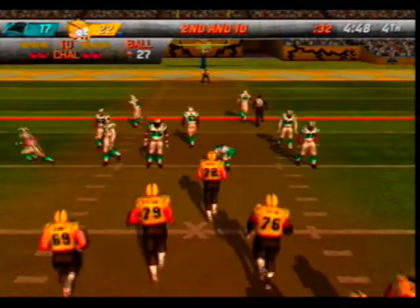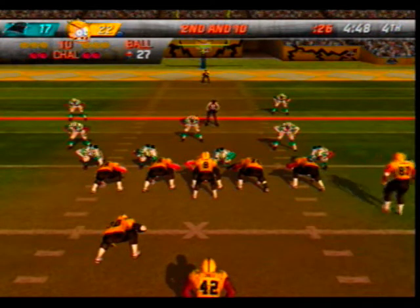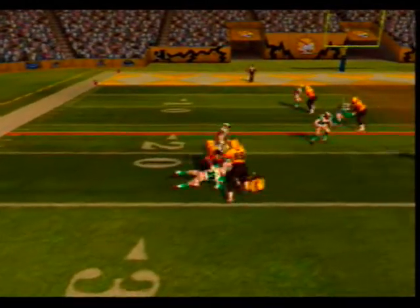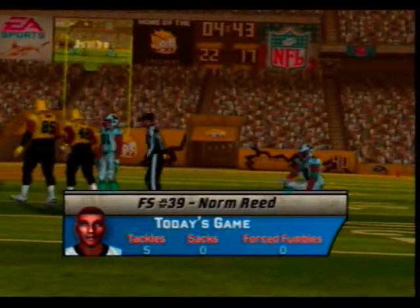Second and 10. Ball on the 27-yard line. The Panthers come out in a 4-3. It's RJ. Crosses it left. They're going to spot this one at the 23-yard line. He makes his fifth stop of the game on that play.